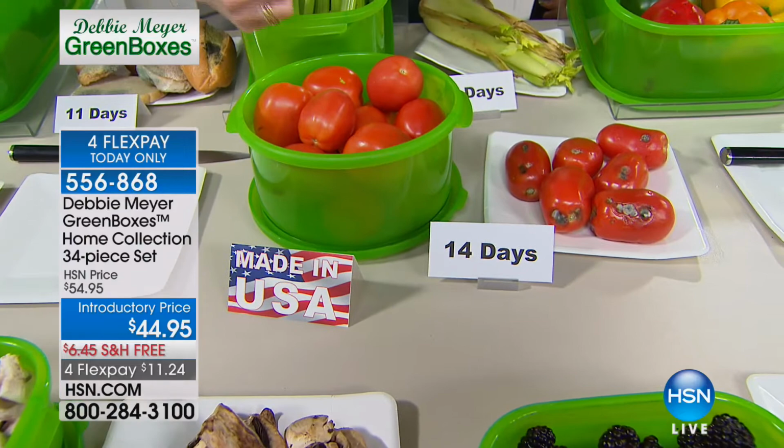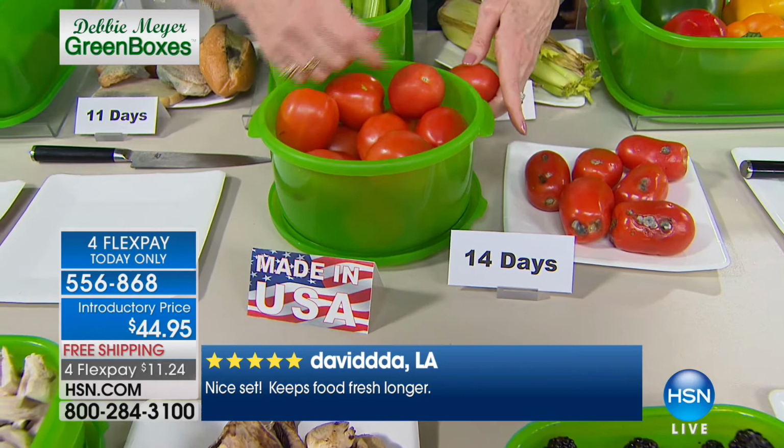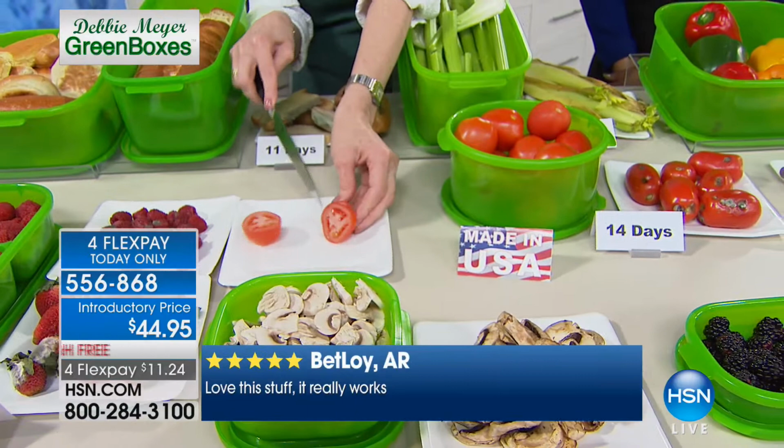Okay, now, I'm not asking you to do anything different than you ordinarily do. I keep my tomatoes on the countertop. Wherever you normally keep what you're putting in the box, you do the same thing. So instead of tomatoes at 2 weeks that are like that, this is a tomato at 2 weeks in my world. Look at that gorgeous thing. What a difference. Look at that.